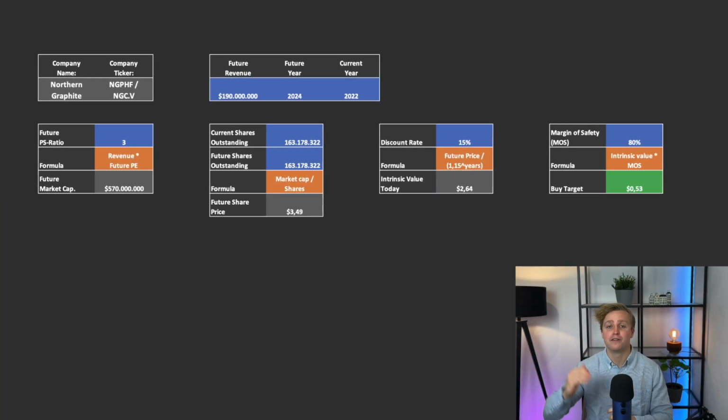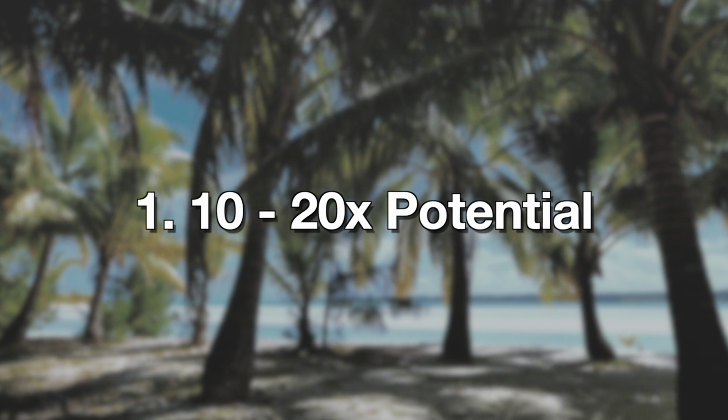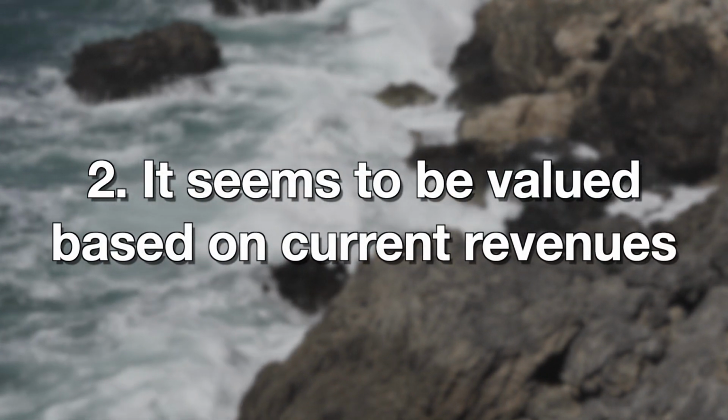Very exciting prospects. And of course, we can express that future price target in a buy target today, which I have done here. But this should be taken with an enormous grain of salt. The message I wanted to get across from this valuation is really the following. Number one, the company easily has 10 to 20x potential on the medium term, and that is insane. Number two, it seems that the company is being valued based on the revenues it is currently outputting, namely that $30 million figure from their Canadian property.